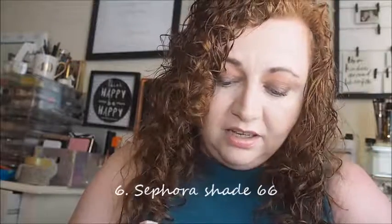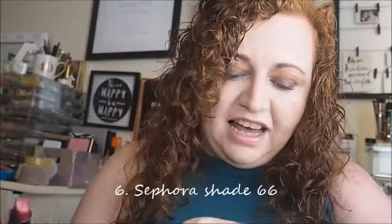And then the next one is pretty much the same. It's a very similar shade to the Dior one. This is the Sephora one that I spoke about in, I think, May's lipstick edit as well, and this is in the number 66. And as you can see, it is a very similar shade to the Dior one. I mean, it's not identical, but they are really similar. Yeah, I really enjoy them. The only thing I don't enjoy, again, is the fact that I've got to keep topping up. They don't last that long on the lips.